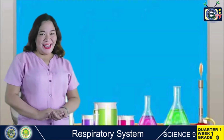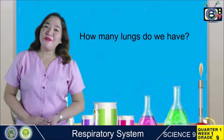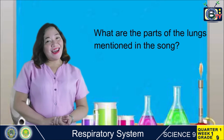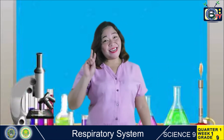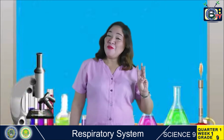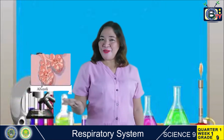From the song we had, how many lungs do we have? We have 2 lungs. What are the parts of the lungs mentioned in the song? The first one, we have the trachea. The second one, we have the bronchi. The third one, we have the bronchioles. And the last one, the fourth one, the alveoli.